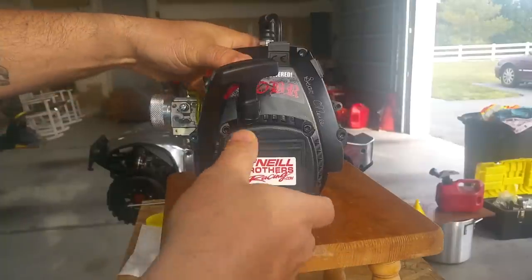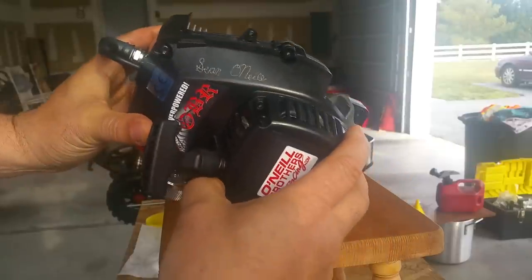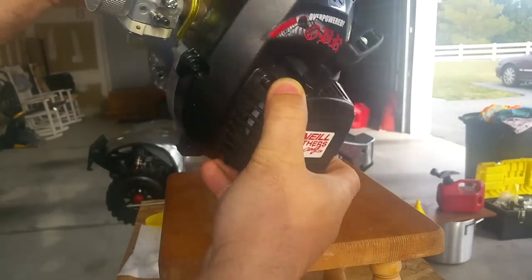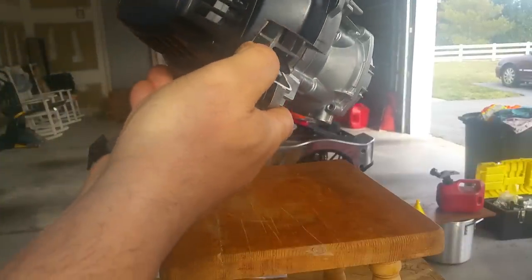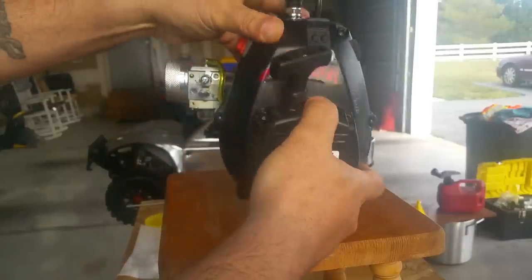But the motor, you see what it is. You see who signed it. My homie, Sean O'Neill. Good looking out. Dan ain't signed it. Dan was supposed to sign it too. Dan and Ed, but they didn't. They bore this out right here. They cut this out so the drive shaft can fit through there.